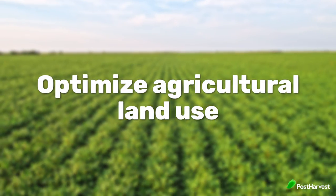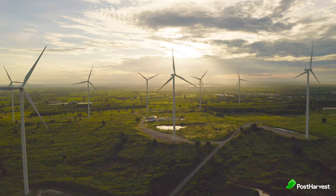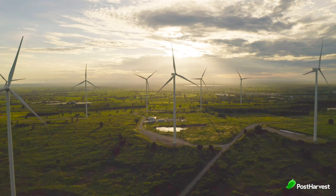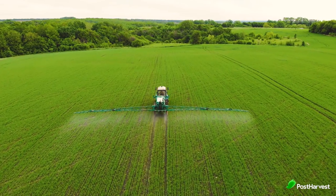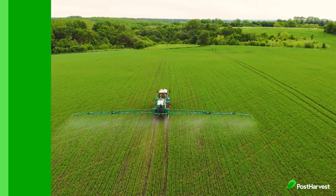Optimize agricultural land use. Boosting yields on dry lands through improved water and soil management can greatly reduce energy and water consumption, allowing farmers to grow more whilst using less. If we become more strategic about using our land more efficiently, we can achieve much higher agricultural yields and returns that will be able to feed the growing population without needing to compromise biodiversity.